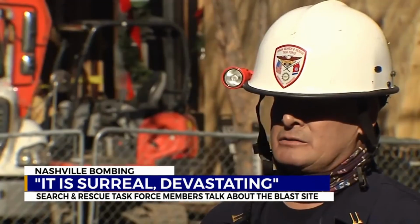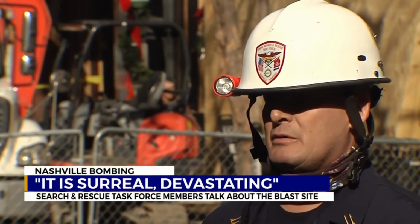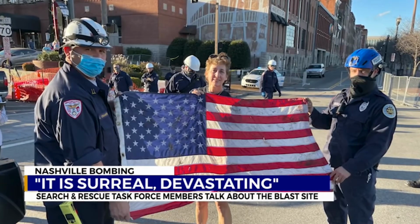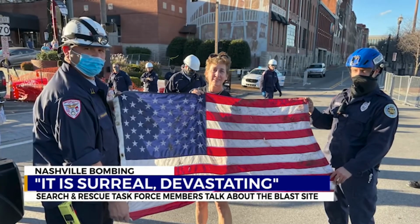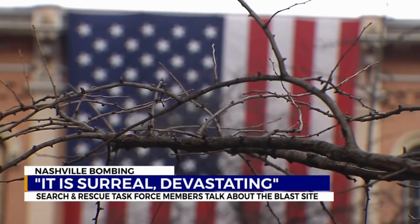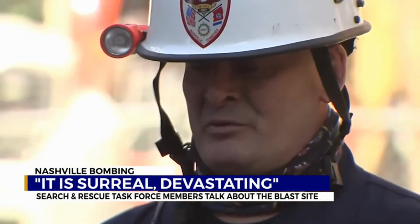We have a flag that came out of the boutique store up here. It's tattered pretty bad, but we were able to get it back to the owner, so that was good. The flag, a symbol of unity, holds a special place in the hearts of these two, who are both part of the Firefighters Honor Guard. It means a lot. It's what we stand for.